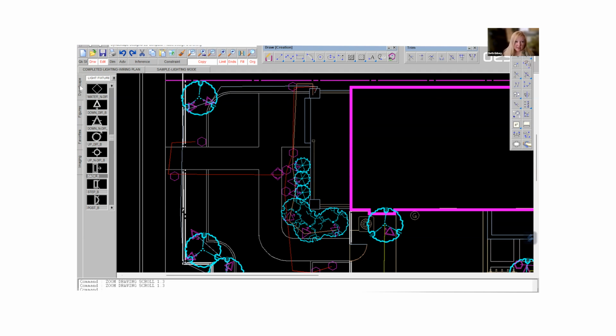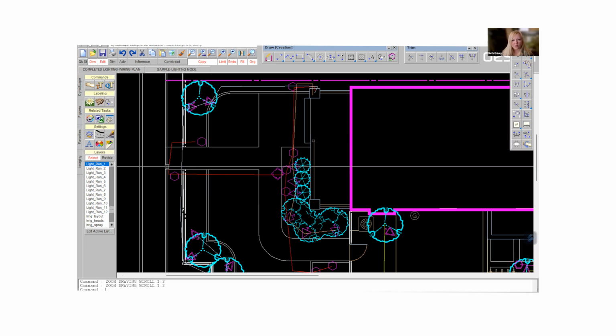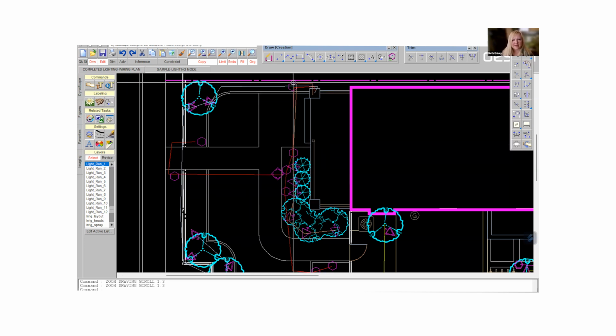So in Dynascape, I don't know if you've ever noticed, but there's a ton of lighting runs. These are all separate layers. And so you're going to want to use one for each of your runs, because I'm going to show you how cool we can do some neat things with this. So, run one, I ran this. So this is the red. Run two, I think I did the blue.